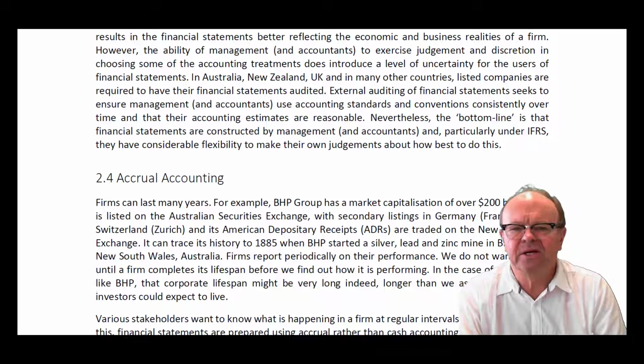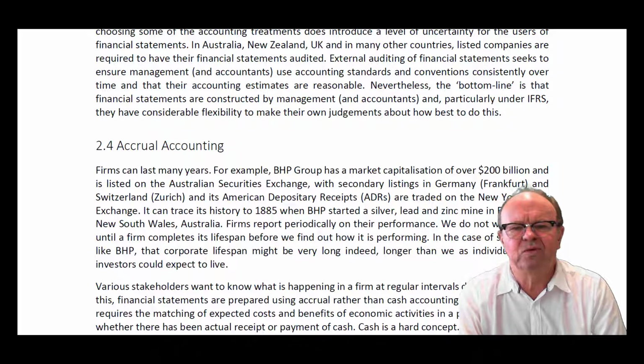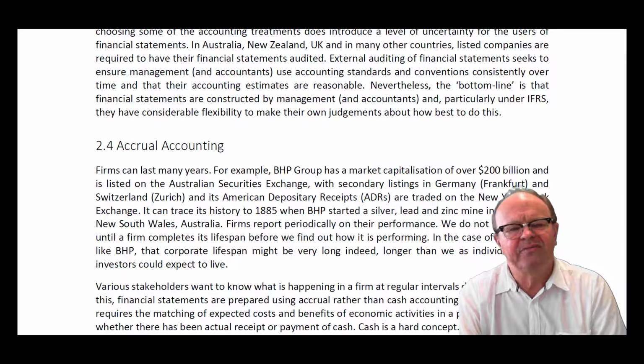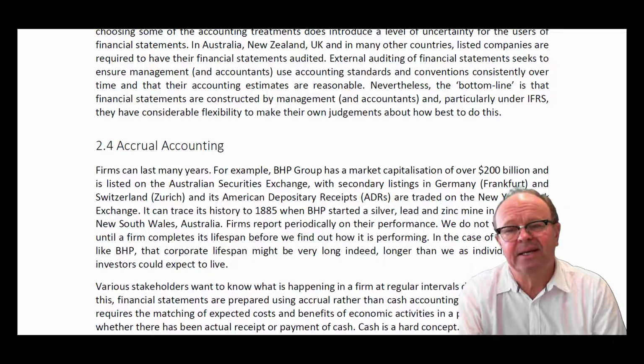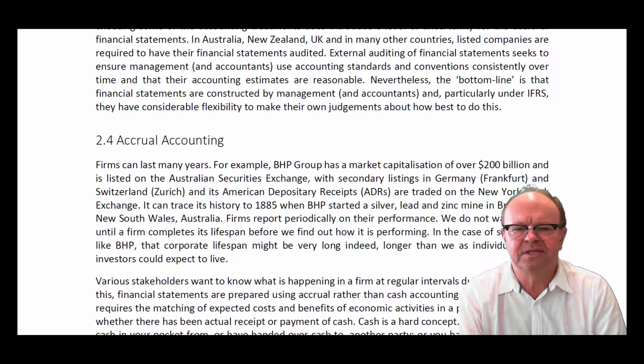In Australia, New Zealand, UK and in many other countries, listed companies are required to have their financial statements audited. External auditing of financial statements seeks to ensure management and accountants use accounting standards and conventions consistently over time and that their accounting estimates are reasonable. Nevertheless, the bottom line is that financial statements are constructed by management and accountants, and particularly under IFRS, they have considerable flexibility to make their own judgments about how best to do this.